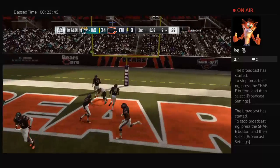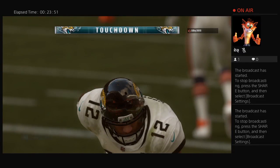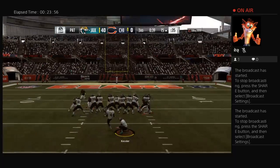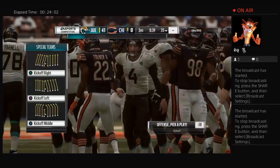And that is caught. Touchdown, Jacksonville. In for the score. And the forced turnover on defense leads to 6 points. Point after by Lambo, up and good. And that will extend this big lead.